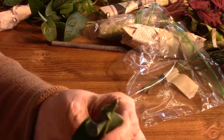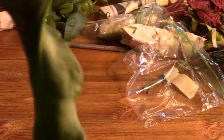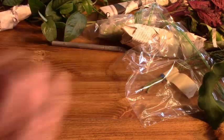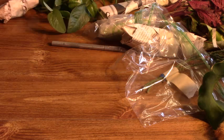Oh, and I know what this is, but it's not coming to my mind right now. But I'm sure you plant lovers out there probably know what it is. And okay.